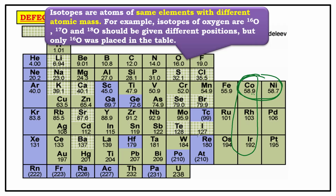There were many more like this. Look here too. But you do not need to know all that. You only need these two. They are given only these 2 examples. This is a defect. This question will come for 2 marks.